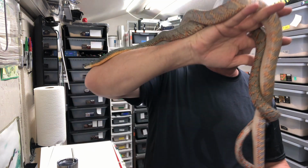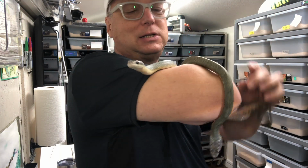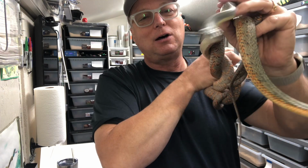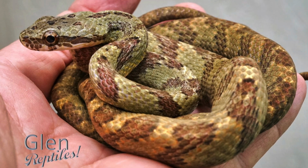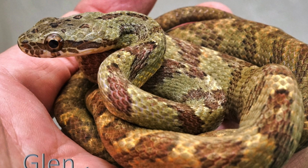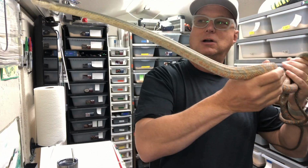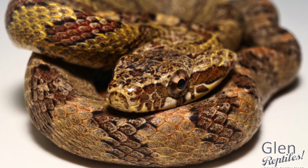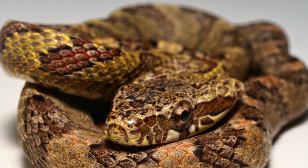This is a pair I have, a male and a female. I'll show you another pair I have in just a moment. But these guys go through an amazing change of color. If you go to my Neotropical bird eating album on my Facebook page, you will see these guys as babies, and then as they mature, how much they change in look, especially pattern and color. But yeah, these guys are fun snakes.